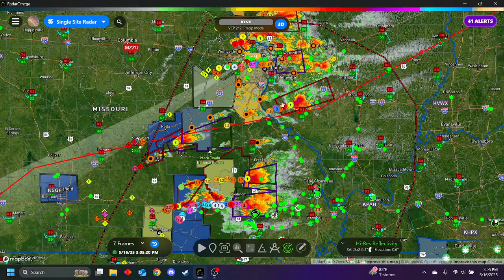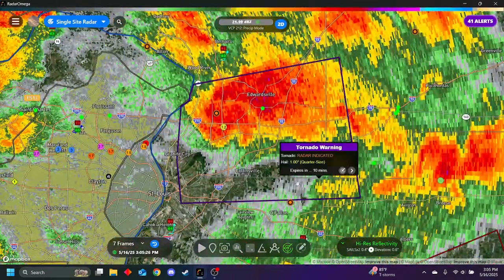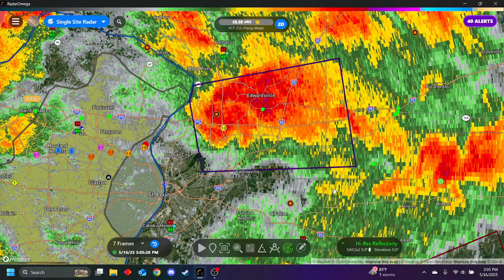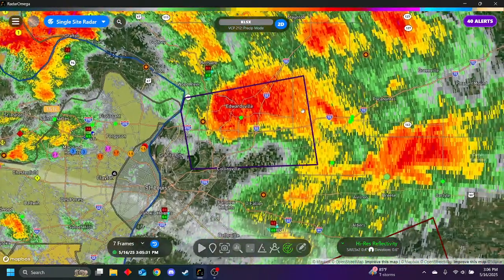We are back. We'll go ahead and take a look at our active tornado warning for Edwardsville at the moment. Maybe. Well, computer's trying to freeze on me a little bit. There we go. For the Edwardsville storm, we're going to get an update right now. Yeah, it looks like the storm's pretty much falling apart.